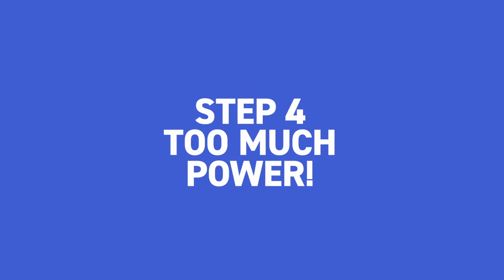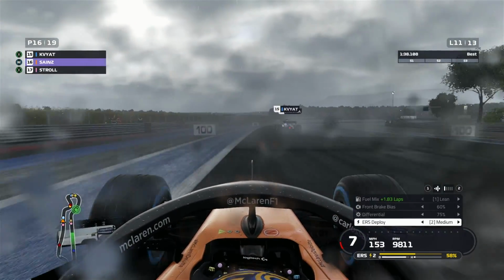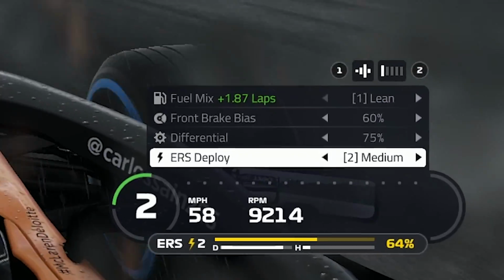Step 4. Too much power. What if you are still spinning out, or you can't seem to handle the rear end of the car even after making these changes? Well, maybe you need to check your ERS and fuel settings.